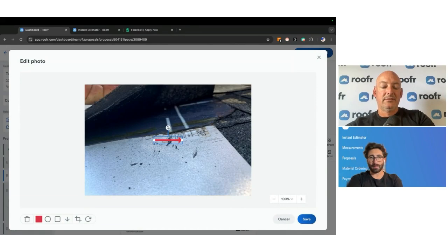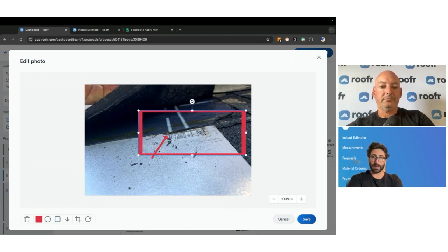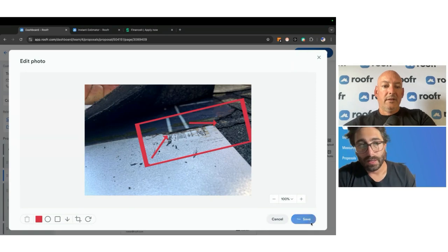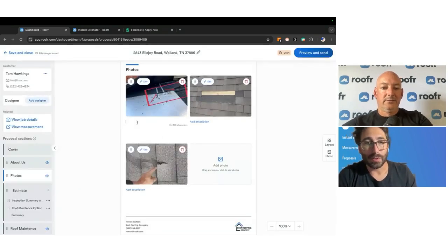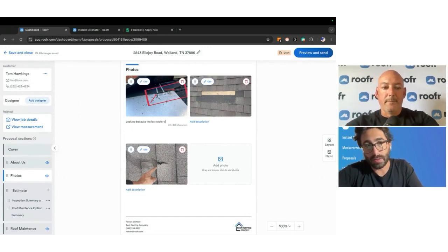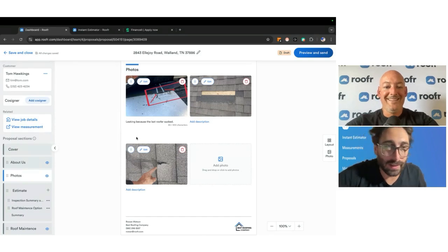If you have CompanyCam, you can upload the annotated images already in there, so you don't have to do this part in Roofr. But if you don't have CompanyCam, this is how you can do it in Roofr as well. So I could open up that there, tilt it across, showing some issues. One last issue I will show is here. Hit save on this, and then I could add a description saying like leaking because the last roofer sucked. And there you go. So you add that in, you have this breakdown.